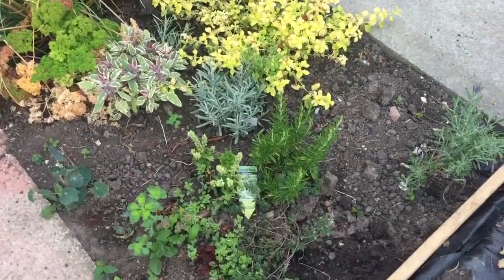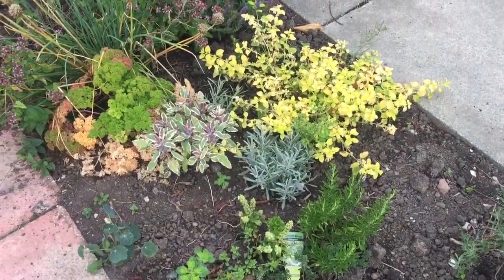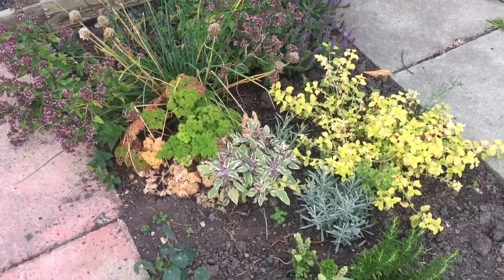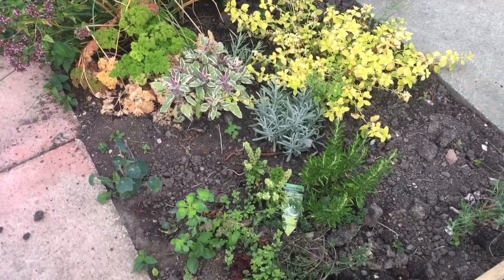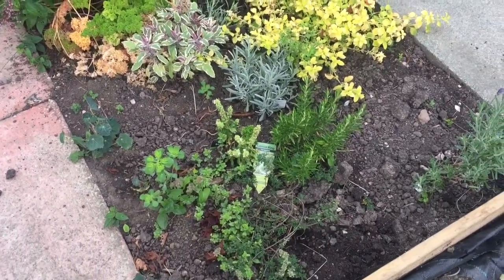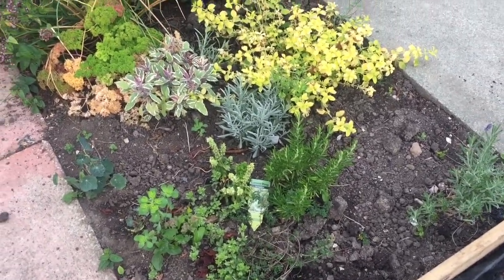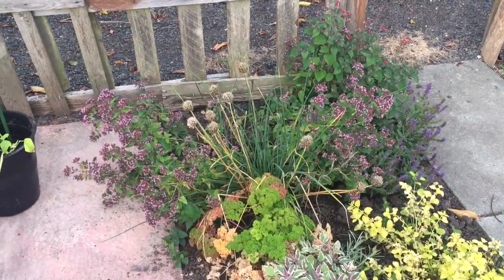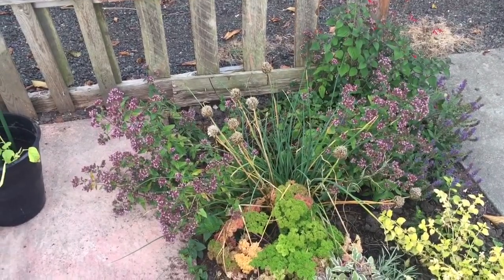Here is the herb bed. Now the herb bed has done very well. Got a mixture of herbs in there now, and all sorts of different ones. And the bees love the flowers, particularly these ones over here.